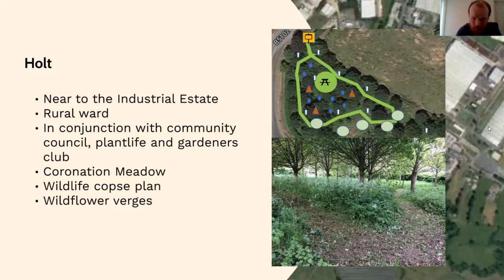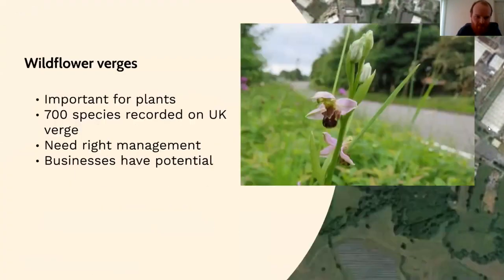But also nearby, we've managed a range of wildflower verges as well. So this is a picture from one of the wildflower verges in the area, showing another bee orchid. There are other species of orchid available on the estate, but this is the one we most frequently bump into. I think there are pyramidal orchids as well as common spotted orchids. So there's a few different species to be seen.